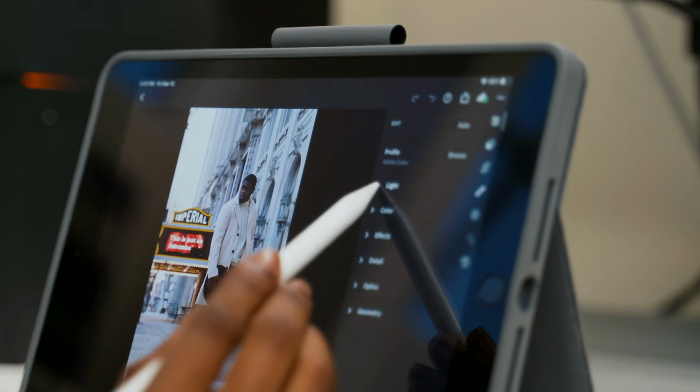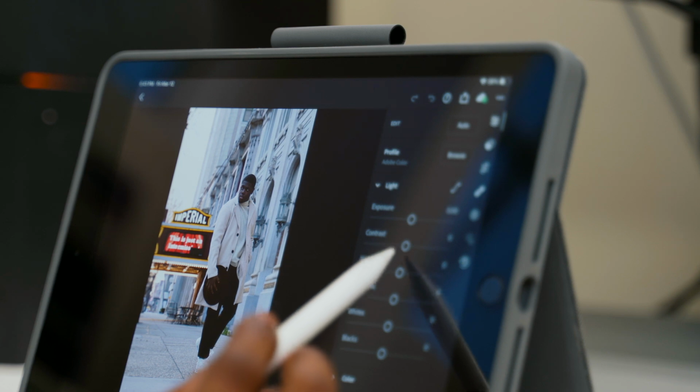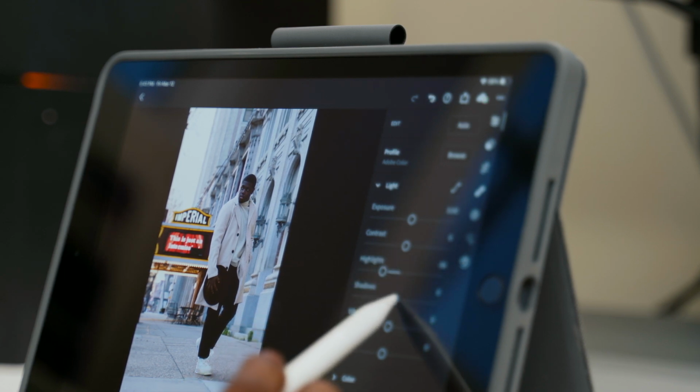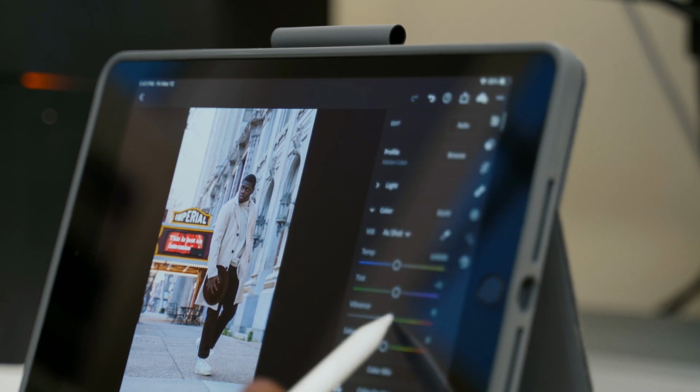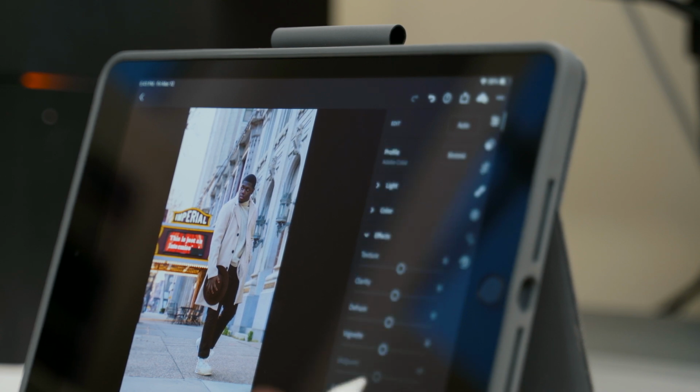Then we have Adobe Lightroom. I've been playing around with this lately since I've been doing some photo shoots for clients, and I really like Lightroom on the iPad specifically because I can literally just plug up my SD card and start editing on the go. So if you are looking for an app to edit pictures, if you haven't heard of Lightroom, then I don't know where you've been at.